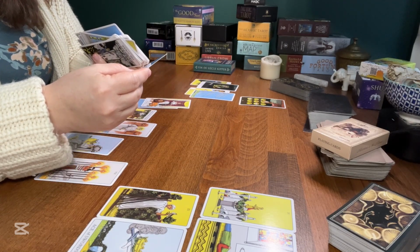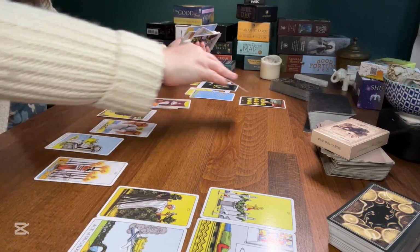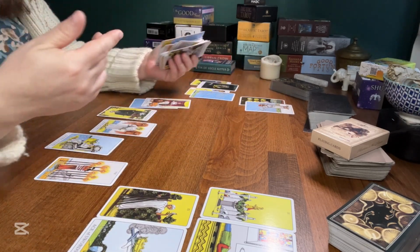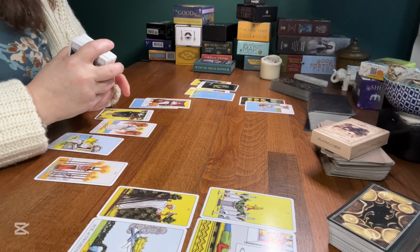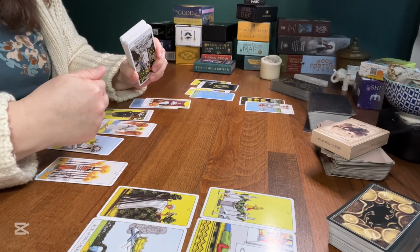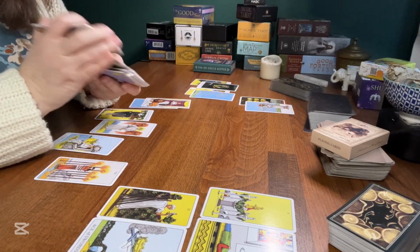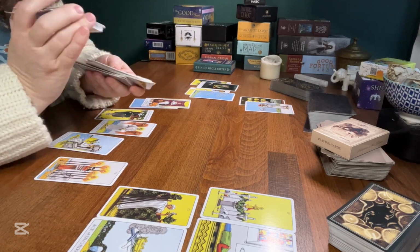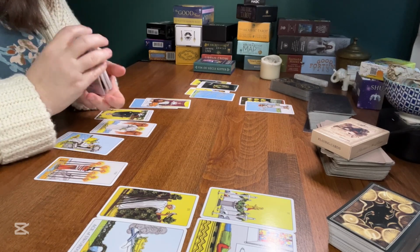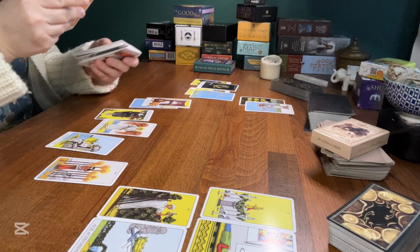Here we go, 9 of Swords on the background of a 9 of Wands in reverse. No longer feeling like you're the person who's on the defensive. No longer feeling like you're the one that's being wounded. This table is going to turn. You're switching roles. You're stepping into your power position here. That's what's going to be helpful to you.